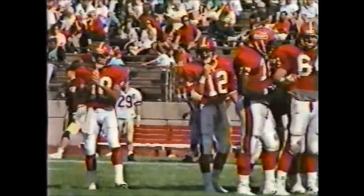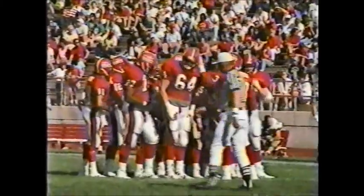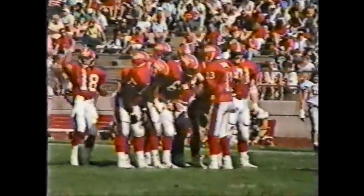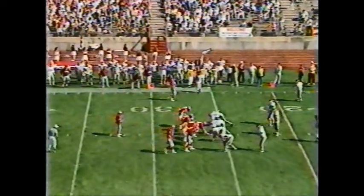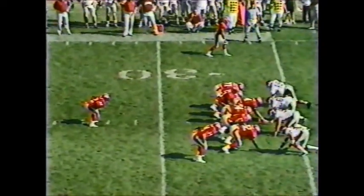I think he pounced on what would have been a fumble if Dorsey was not down, but the zebra said he was on the ground. The ground cannot cause a fumble. Dorsey, 17 carries, 103 yards, his second consecutive 100-plus rushing game. It's been a great addition to the Scarlet Knights, Lou. The transfer from Miami.